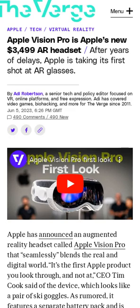Users who wear glasses can purchase optical inserts made by Zeiss. The Apple Vision Pro uses an M2 chip and includes a new chip called the R1. Many more details about the headset are available in the article along with photos and videos.